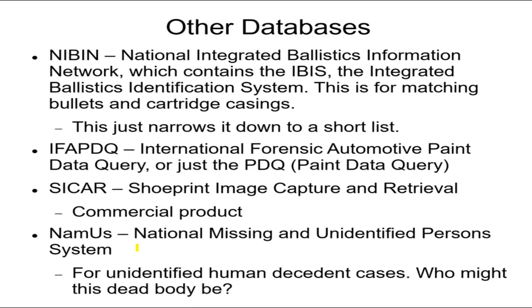Anyway, there's also NamUs. This is the National Missing and Unidentified Person System, where they list found dead bodies and show and tell their identifying marks. So if you're missing somebody, you might be able to tell who you are missing. This is also a way you might match it to the person who's dead. So this is another database that's used.